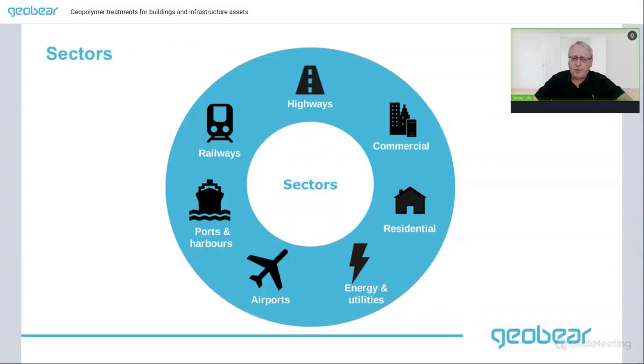So what sectors do we operate in? Well, we're in highways, commercial, residential sector, energy and utilities, airports, ports and harbours, and railways. So all of these areas that suffer from subsidence-related issues or settlement-related issues, we have ground improvement solutions for those types of sectors.